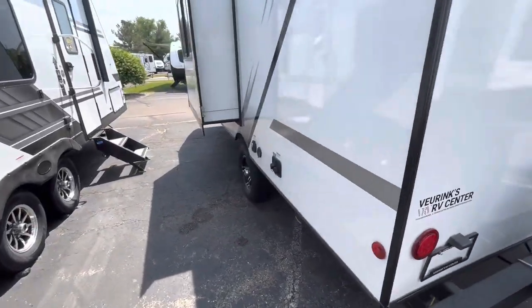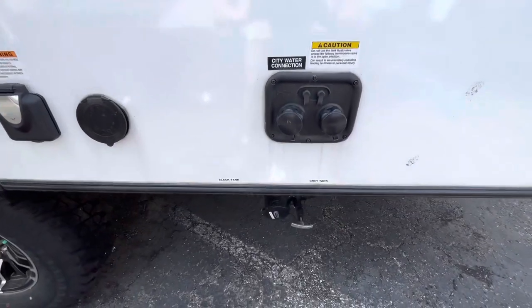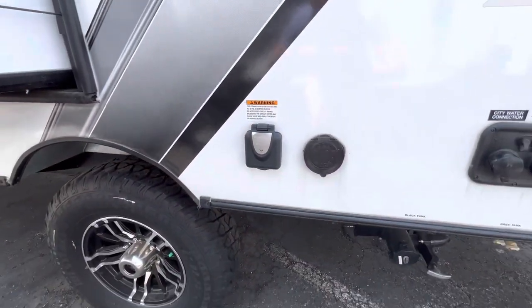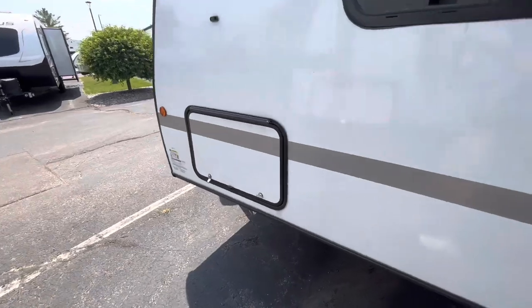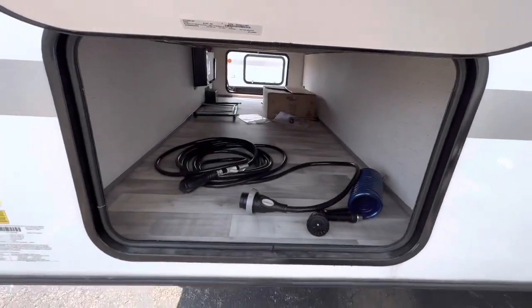Back over to this side is going to be just our slide outside. You get your sewer water connection, you get your gray tank, your black tank, your power connection right there. This will be a 30 amp trailer. And then just down here, you're going to get your other side of your pass-through storage.